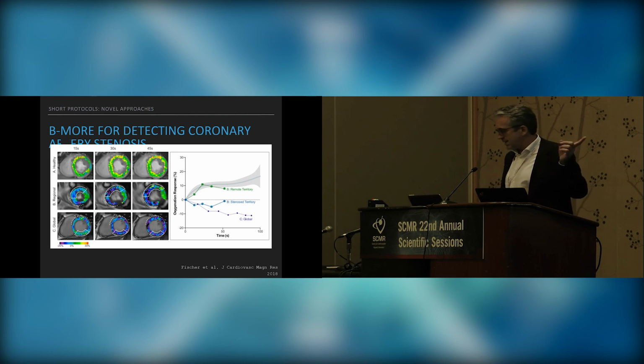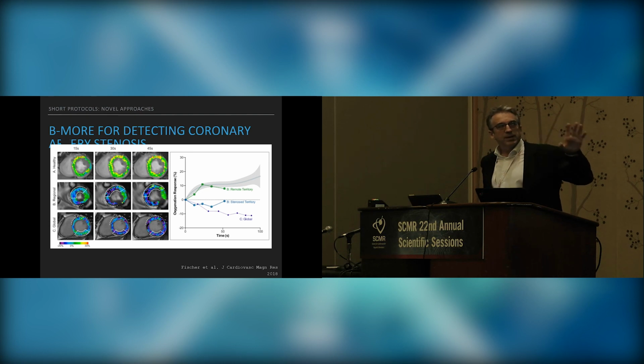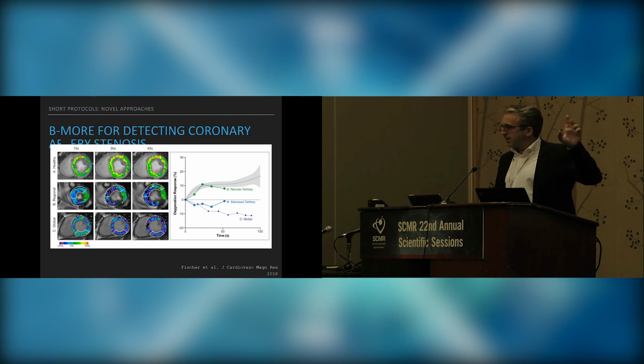That's what we did, and this is actually work from Switzerland, a recent study showing that this technique will allow for identifying coronary artery stenosis. Think about it, that's 1 minute of hyperventilation, you start scanning for 30 seconds and you have your data. No contrast agent, no pharmaceutical agents, a needle-free technology that uses advanced tissue characterization.